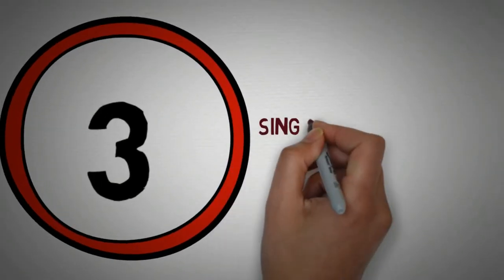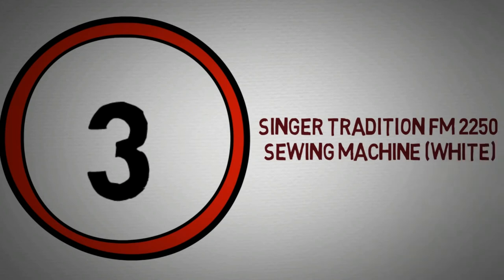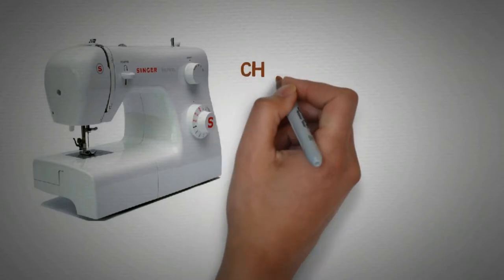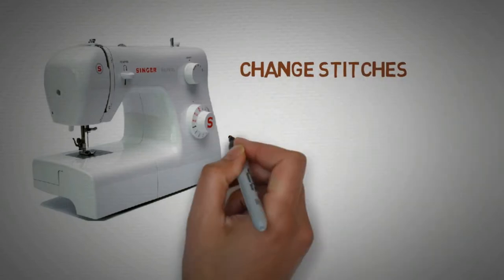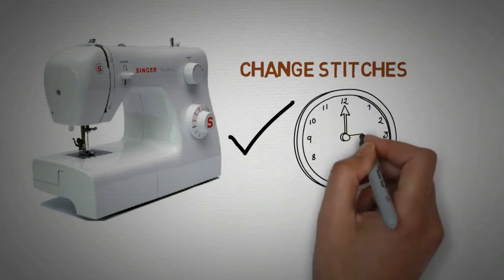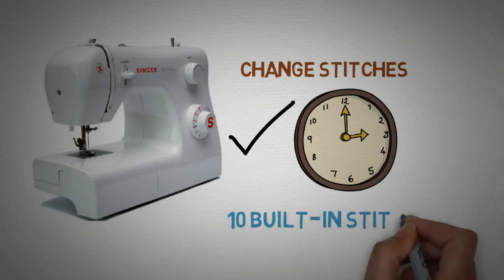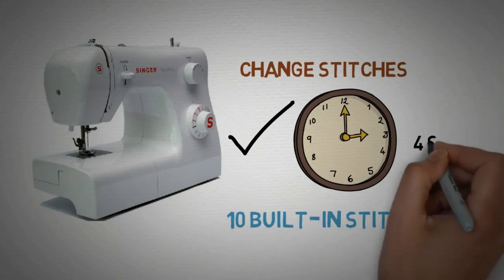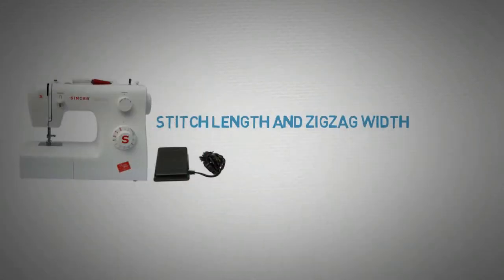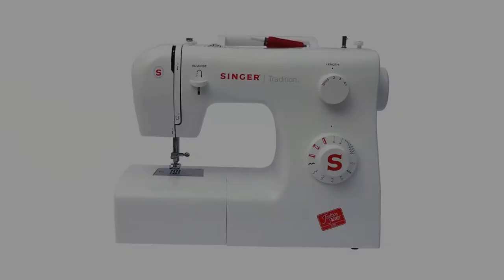3. Singer Tradition FM 2250 Sewing Machine, White. Singer Tradition FM has easy stitch selection, change stitches in one easy step. So it can sew quickly and easily, with easy threading that saves your time. It also provides endless project possibilities with its 10 built-in stitches with one automatic 4-step buttonhole. Even its adjustable stitch length and zigzag width keep seams strong and prevent puckering on any fabric type.